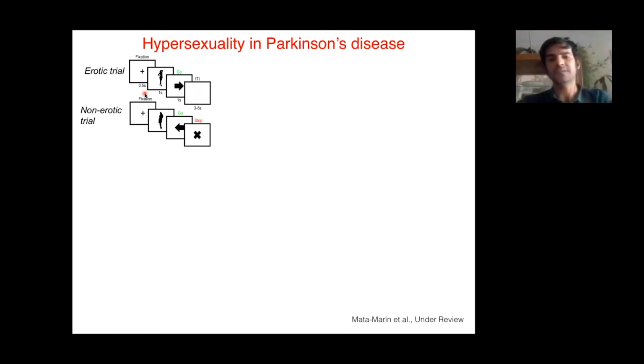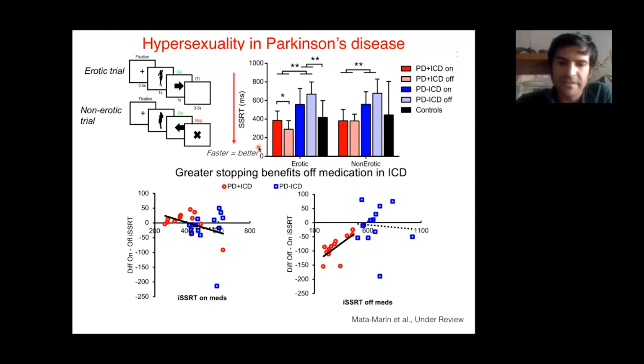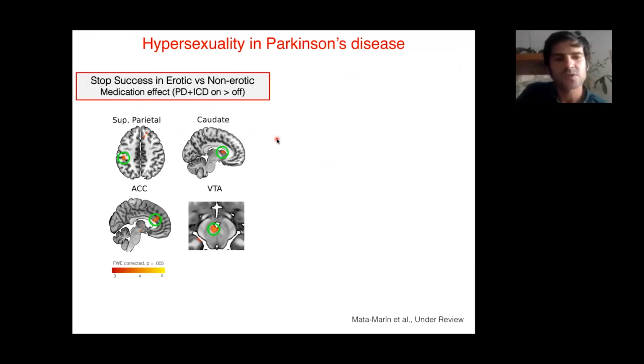And in the behavior, what we find is that the on-medication state produces worse SSRTs, worse inhibition levels, compared to while off medication. So this is the most interesting behavioral result. What explains this effect is that the benefits were greater in stopping while off medication. So the correlation with the SSRT was larger when controlling for the off-medication state. So this is an effect driven by medication for sure that is impairing the ability to stop. And in the brain, what we can see when the patients were succeeding to stop in erotic versus non-erotic is a pretty large network involving caudate, cingulate, PTA, as well as parietal cortex.